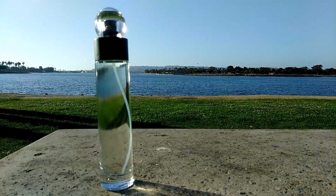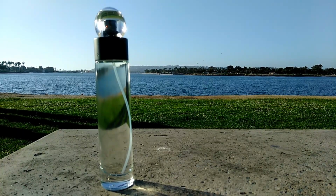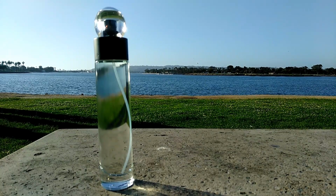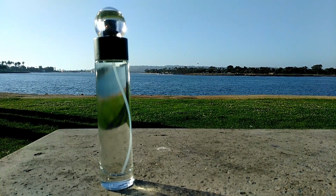If you're looking for a cheapie and you can't afford that much, this is definitely one you can wear with a suit and tie. This is definitely one you can wear to an all-white party or whatever, that's kind of upscale, where you definitely want to impress and you want to be fresh and clean and smell good in that regard. It's not a soapy scent.